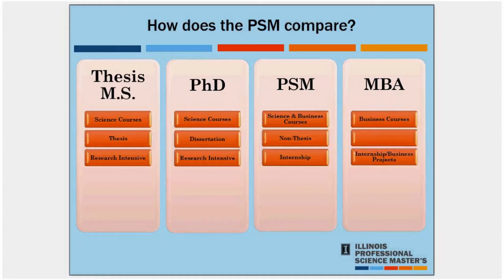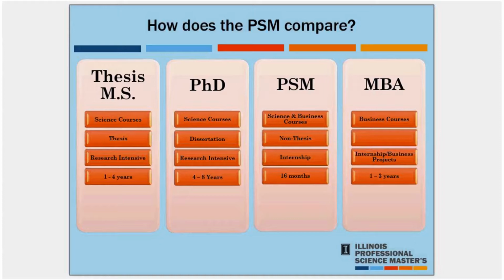And for that reason, the professional science master's program is significantly shorter than the other programs that are out there. Our program is very fast-paced. It is 16 months in length. That means that everybody comes in fall semester. They're here for the fall and the spring. Over the summer, they do their internship, which is also a course, and then they come back in the last fall and wrap everything up together. So that's the 16 months. Whereas with the thesis master's or PhD program, because it is heavily research-based and they're having to do their research and write and defend a thesis or dissertation, those take much longer.